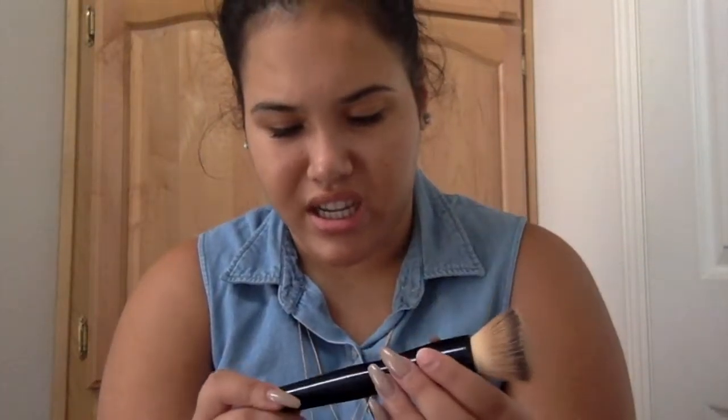So putting on my foundation, I just use this brush. It's the Coastal Scents No. 3 brush. It just kind of looks like this. It's like a buffing brush. And then I go in with a damp beauty blender. It's not damp right now, but I usually put some water on this, and that's how I put on my concealer. I'll usually just touch up around the edges because it sometimes has that bristly kind of look.